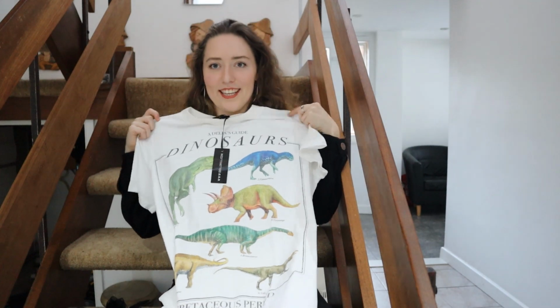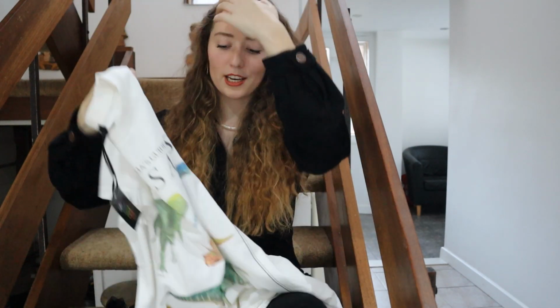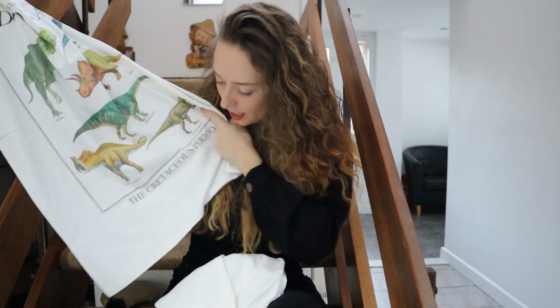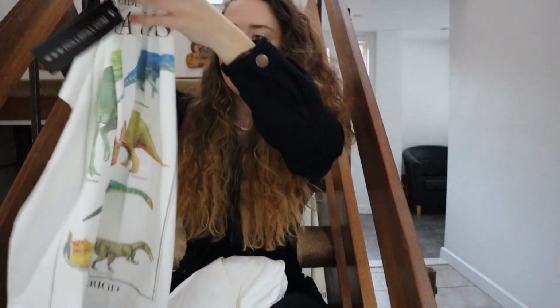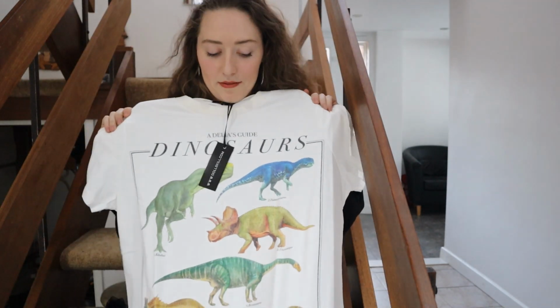But look at this t-shirt. It's just this oversized dinosaur top of the Cretaceous period, and I'm just nerding out right now. It literally says Cretaceous at the bottom as well. How amazing is that? I loved it. So thank you, Delilah's, because this is from Delilah's. I loved it. I couldn't leave it.